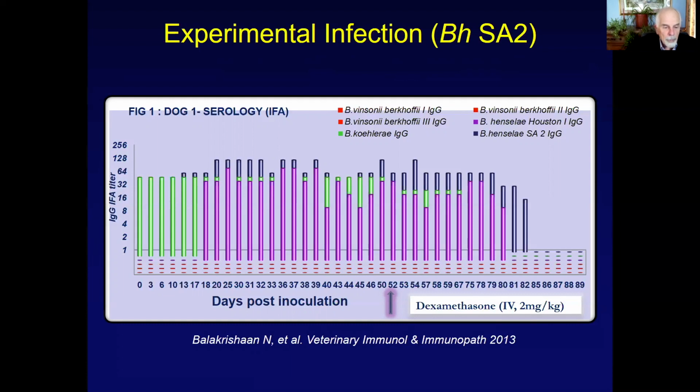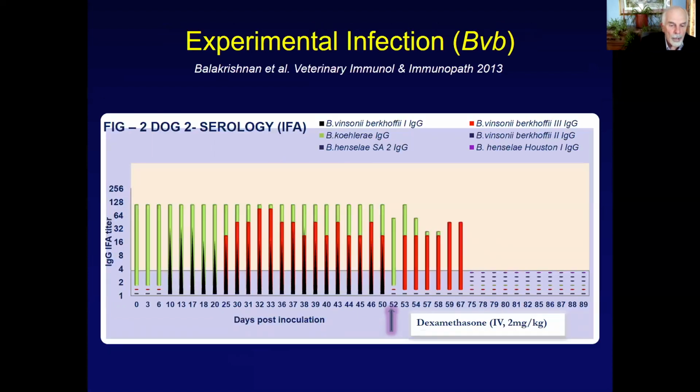The other thing that was going on is we were unable to document infection during this period, so we gave dexamethasone at an immunosuppressive dose, hoping that we would then be able to document bacteremia, which we were not. But what's also striking is the rapid drop-off that occurred after that in both of the dogs in regard to their recognition of all of these different antigens that we're testing against. And without having real data to prove this, it seems like the longer individuals are infected, the more likely they are to become IFA seronegative in a state of chronic infection.